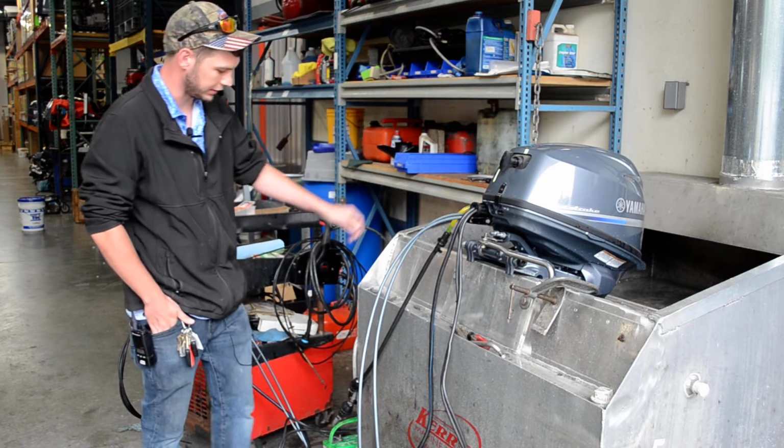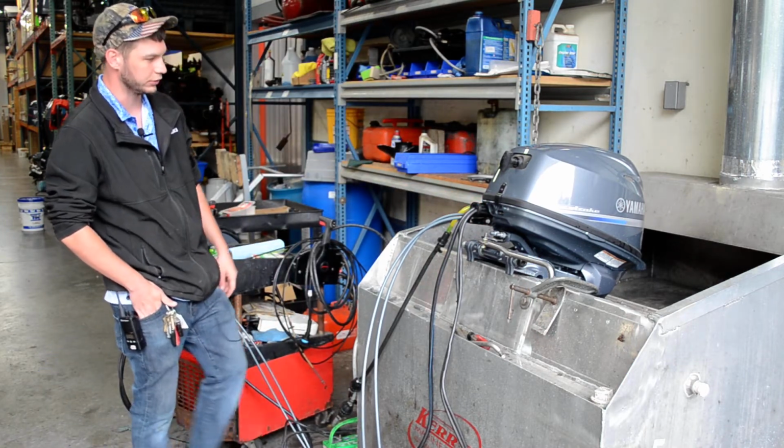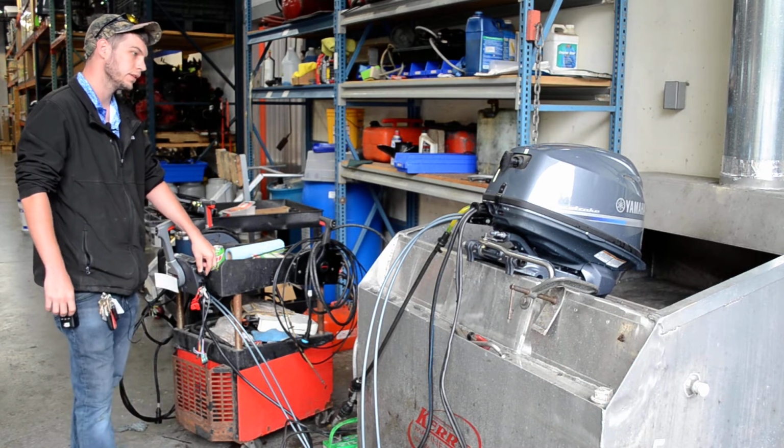The rattling is the tank. I got a battery here trying to hold it down, but this corner is unlevel, so it shakes and rattles. Go ahead and shut it off here. Fire it back up.